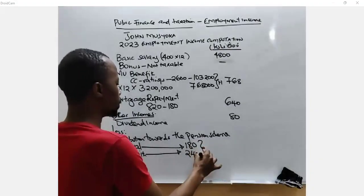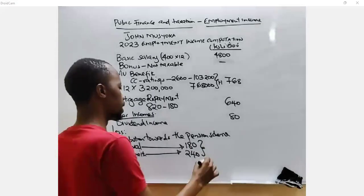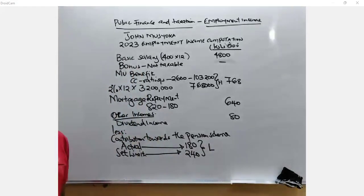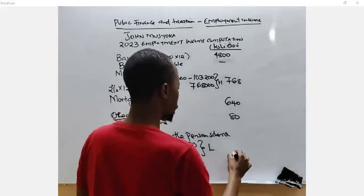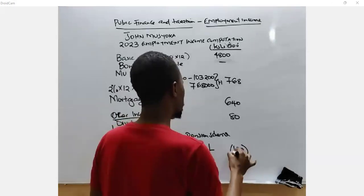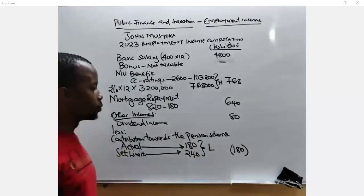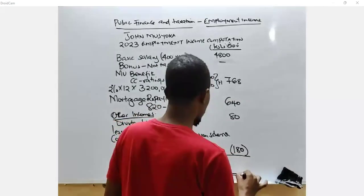When you come to the lower side here, we normally look at the lower values. We look at the lower side of the deductions. So in this case, we are deducting how much? We are deducting 180. From the information which I read, there is no other point affecting Musyoka. So we can talk about the total taxable income.